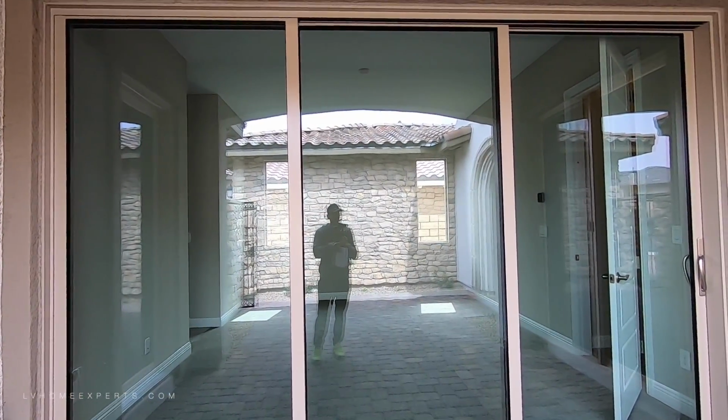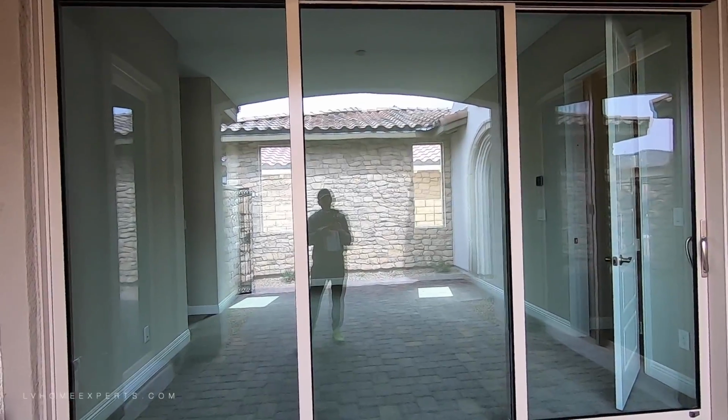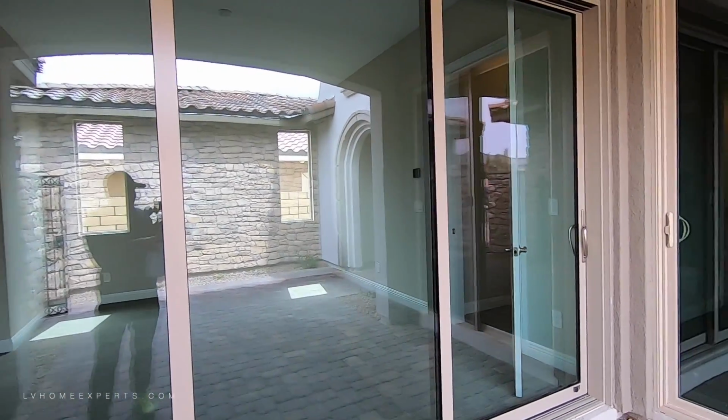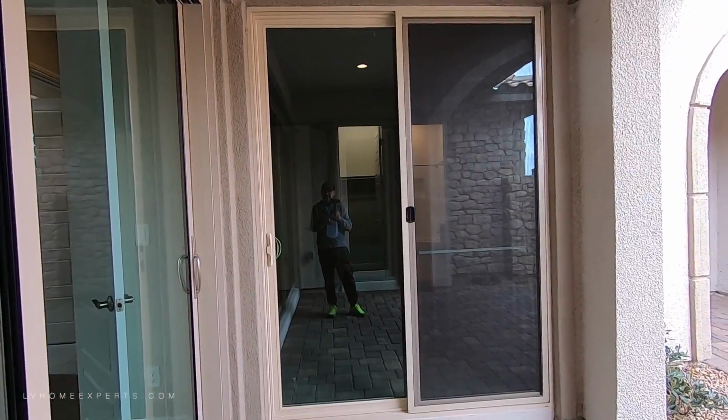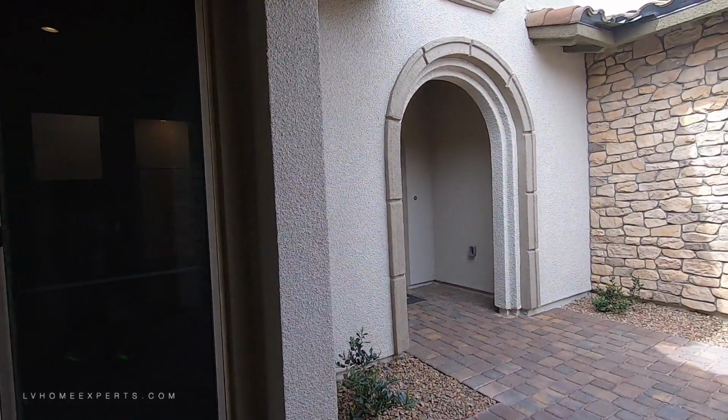But remember, you had an option to do a bedroom here, but it looks like they just left this open, but you can still put in curtains. I'll show you that when we go on the inside. This is another bedroom too right here, which is a nice feature. But let's take a look at this.